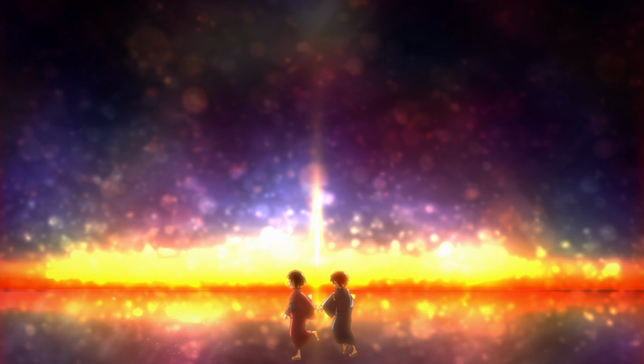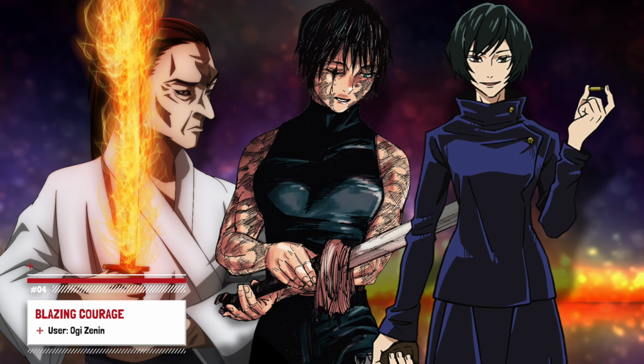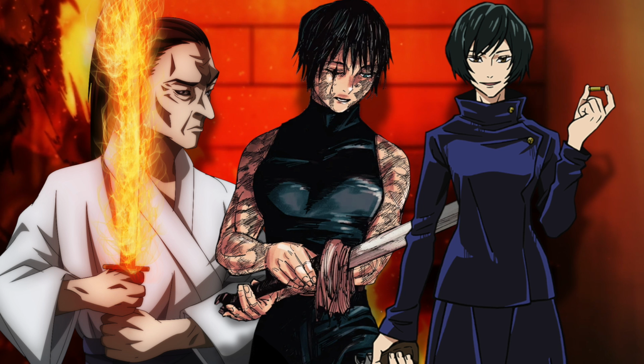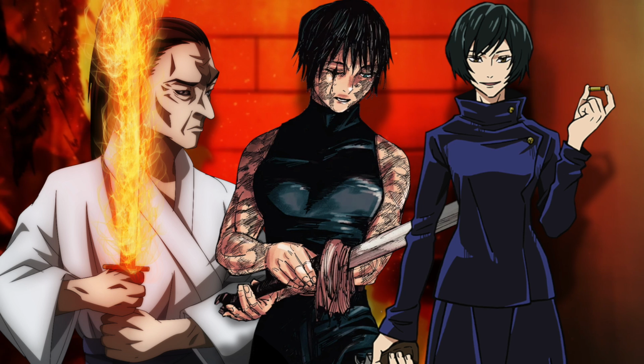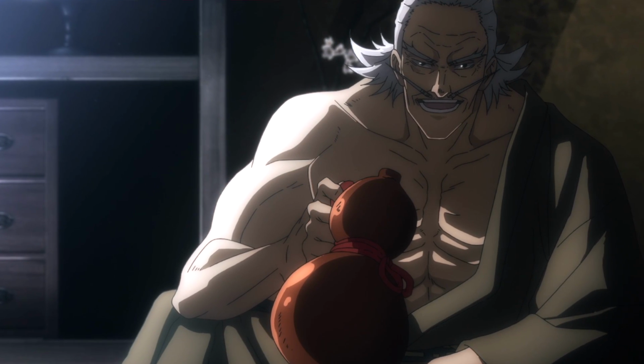Blazing Courage is the 4th technique in this video, and it was utilized by Ogi Zenin, who is the father to both Maki and Mai. This guy is a strong contender for worst dad in the series, and his hatred for his children comes from the fact they prevented him from being head of the clan. According to Ogi, he was a better sorcerer than Naobito in every way, with the one exception being the quality of their children.